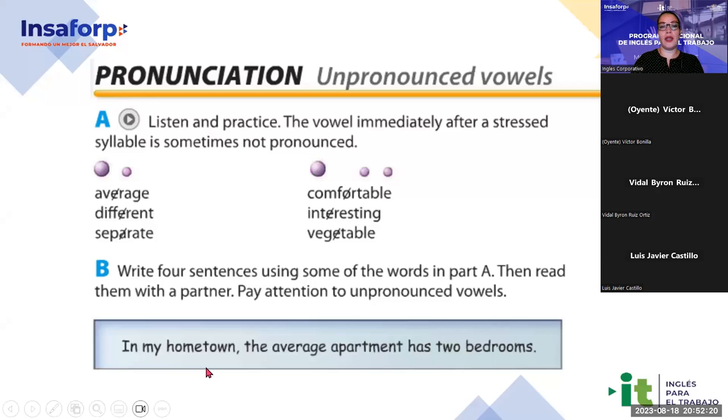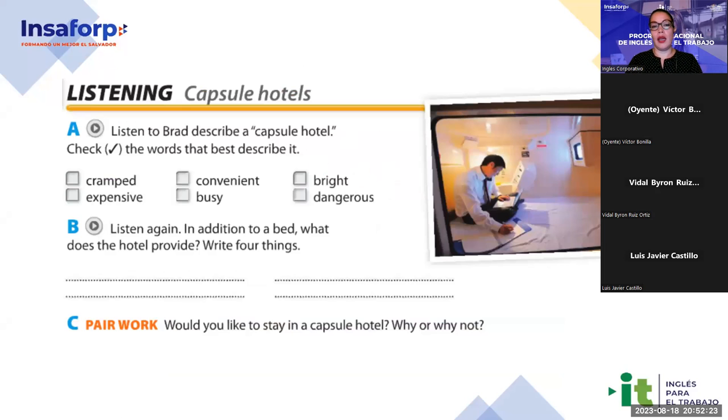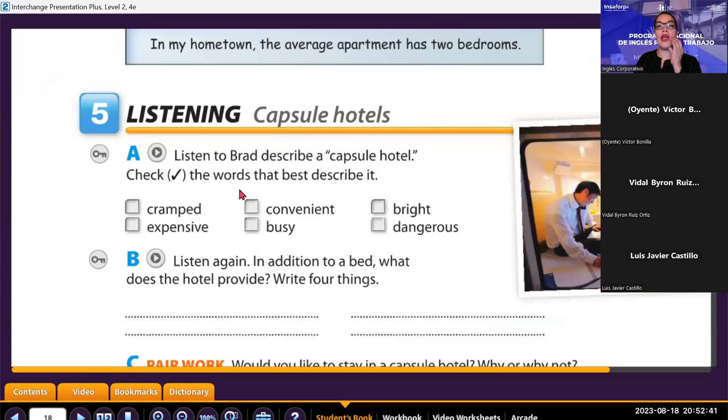Okay, to continue, we have a listening, and this is in the presentation. And I know if you didn't have the chance to print it, you can work in your notebook. That's okay. Let's see the instructions. We're going to listen to Brad describe a capsule hotel. We're going to check the words that best describe it. I'll give you time to write the words, and then you can check in your notebook. We have cramped, expensive, convenient, busy, bright, and dangerous.